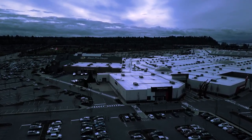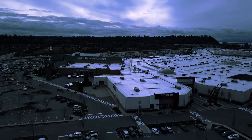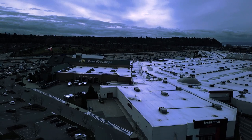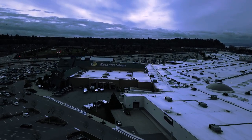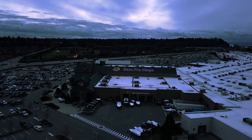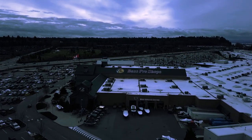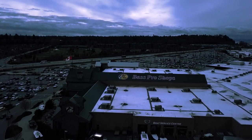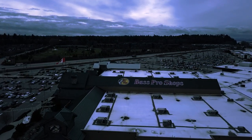So I took the drone out and lifted up from Walmart parking area, well, across the street from. And now we'll take a look at the mall itself. And the huge, massive amount of parking they have to provide for the estimated amount of people, I guess, they get.